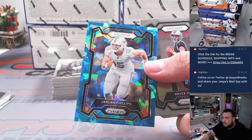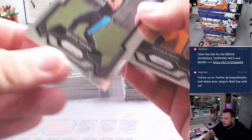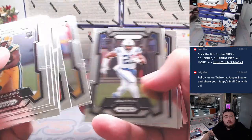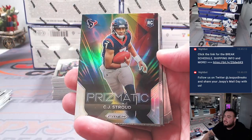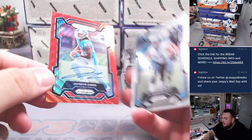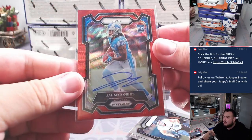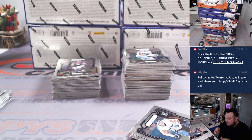Jalen Phillips for the Dolphins. Bryce Young. Nice CJ Stroud prismatic. With an auto 149, Jahmyr Gibbs. Nice. Lions! Nicholas with that one, man. Sweet, sweet hit.